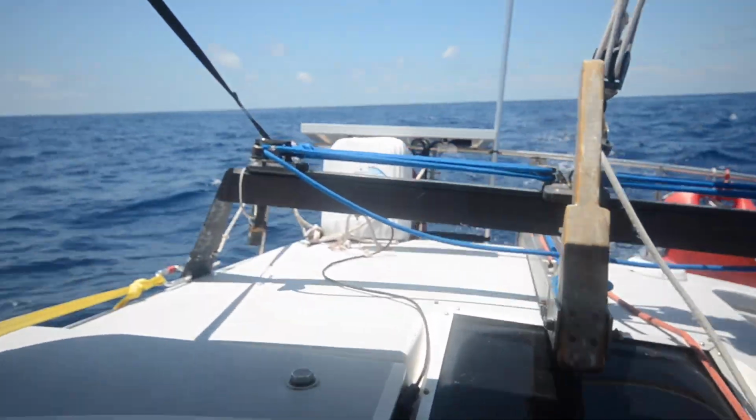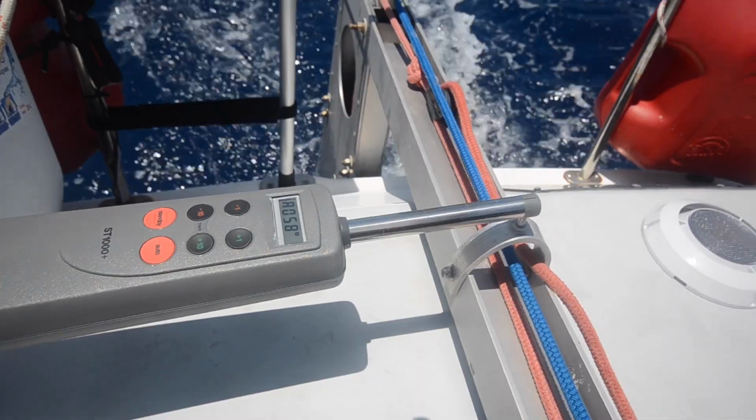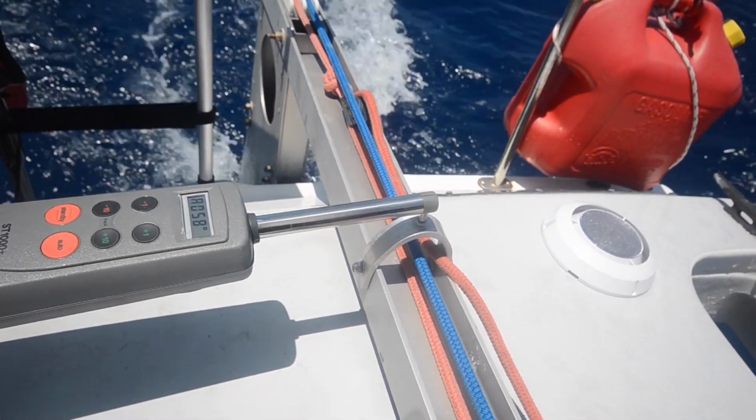This is the auto-tiller right here. Right here I have a backup autopilot.